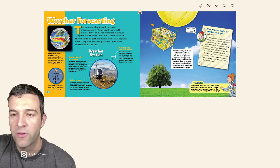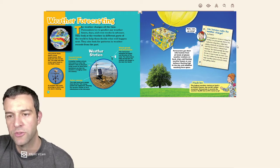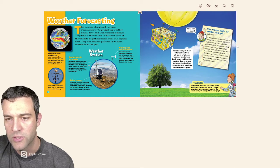Can humans make the weather change? It is possible for humans to change the weather for short periods of time. One method for doing this is called cloud seeding. Chemicals are placed in rockets and fired into clouds or released from airplanes. The chemicals make the cloud more likely to release rain. This helps farmers in need of water for their crops. The same method has also been used at major sporting events to prevent crowds from getting soaked.